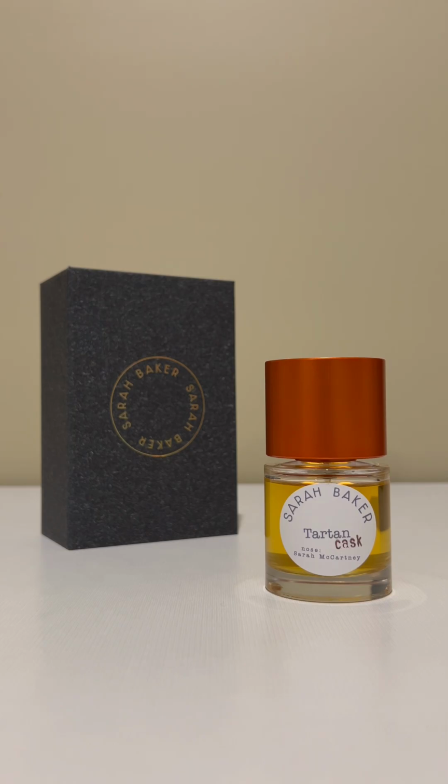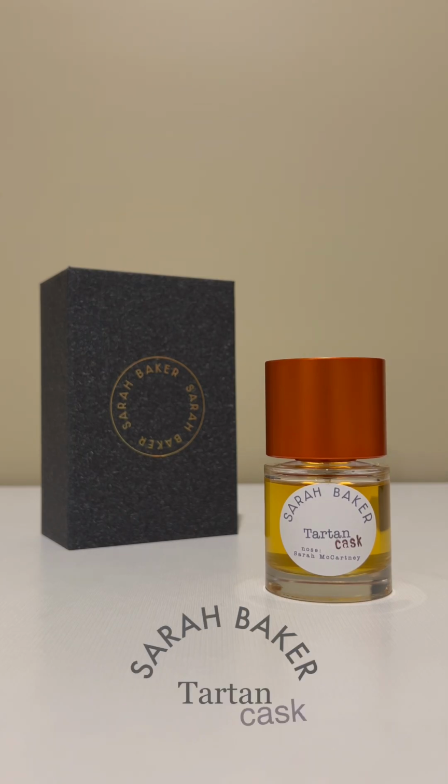Today I'll be reviewing from the house of Sarah Baker Perfumes, Tartan Cask. Tartan Cask is a limited seasonal release here in 2024. It's a smoky fragrance and it's an oriental type fragrance. And Tartan Cask is preceded by Tartan, which was released back in 2017.